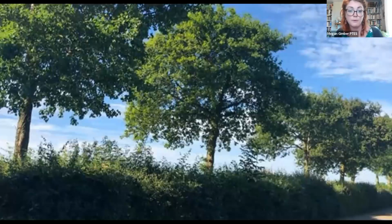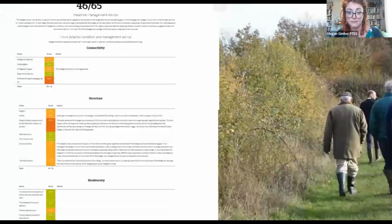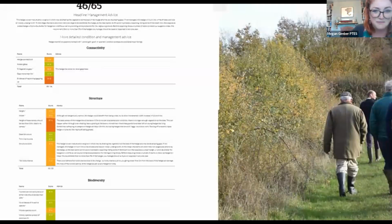So again, really important for all sorts of different things. This is an example of what the feedback looks like on the left. You won't be able to read that here, don't even try, it's far too small. But at the very top, there is a score, that's your hedgerow health score. And it gives you some broad brush management advice tailored to that hedge.